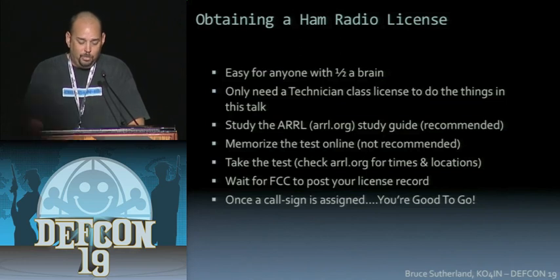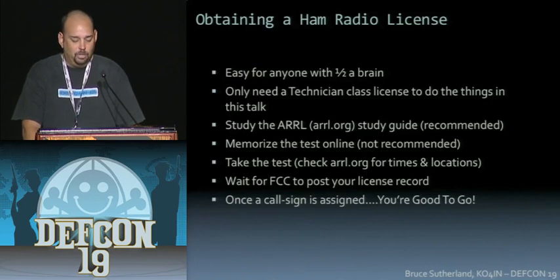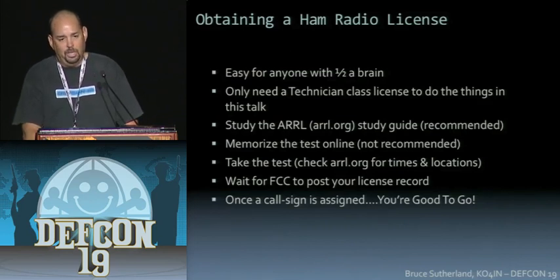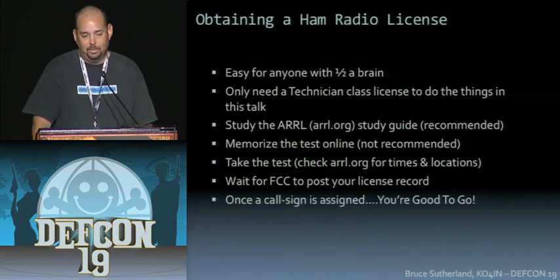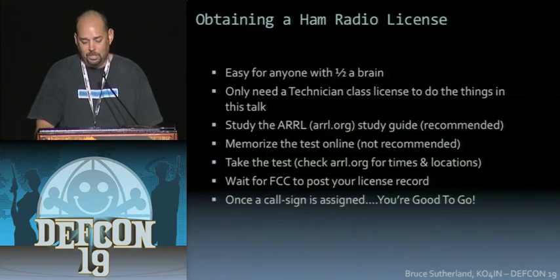So once you get ready to take that, you can go to the ARRL.org website, and that'll give you times and locations for the test. And I recommend that before you go to take this test, contact the location first, because sometimes they'll be listed, but they won't be doing it at that time for some reason. So that's a good idea.